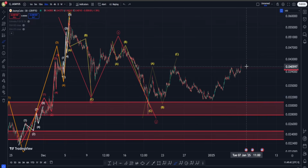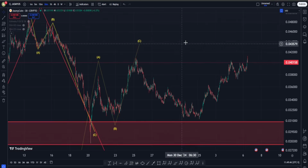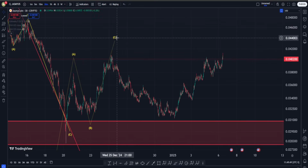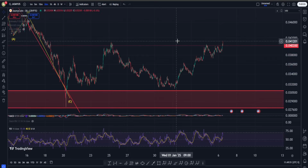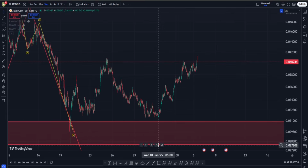I hope you're having a great time with your family and loved ones, and let's just zoom in a bit more and talk about the short-term price action real quick and get it over with. There we go. Let's just delete this one. Okay, so here's the deal. In JasmyCoin, we can have two different scenarios.